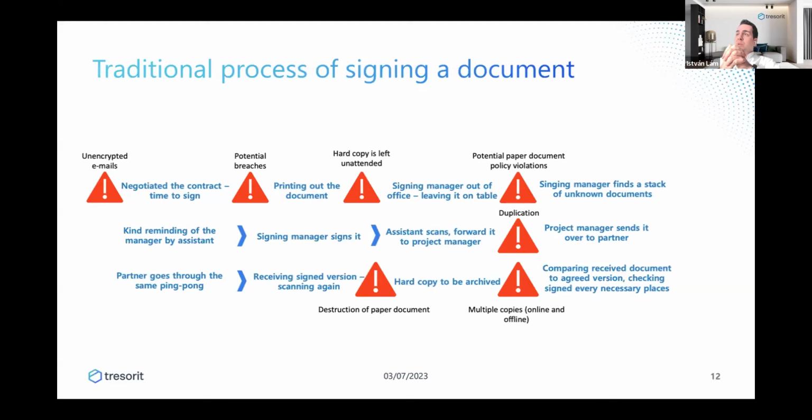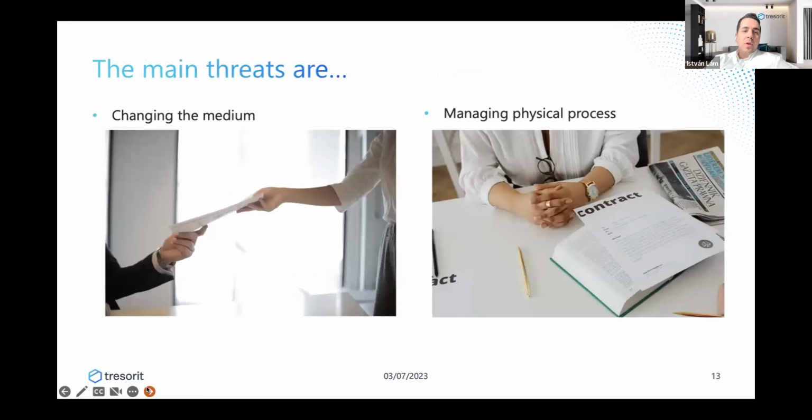I also mentioned that you need to protect the paper-based documents from destruction, and you need to manage different versions, compare them, and keep those copies safe, so that you know what you receive, what you send, and also the originals. So the main threats come from changing the medium. You were negotiating in an electronic fashion, as in email or other ways, but when it comes to the signature, you are managing a physical process. So you change the medium and then you need to change back. Sometimes after the signature it goes back to an electronic way, and that complicates things.